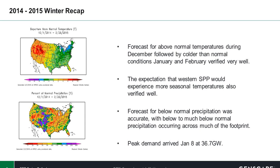And that had to do with the ridge rebuilding in the west that drove all that cold air from Canada right down into the footprint, especially eastern portions of the footprint. And more or less that's what we predicted, and it verified quite well. We also were expecting a rather dry winter, and as you can see with your percent normal precipitation, other than a few pockets of above normal precip in the Omaha and Kansas City area, the majority of the footprint was below normal. And some areas of Oklahoma even saw less than 50% of normal precip.